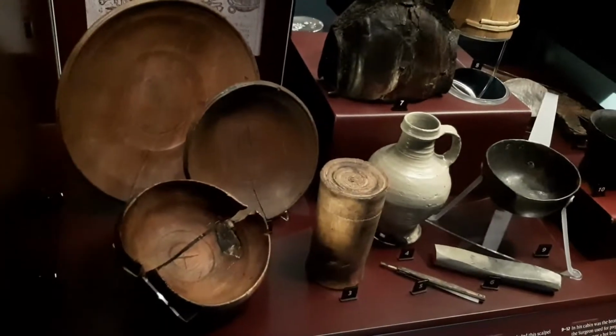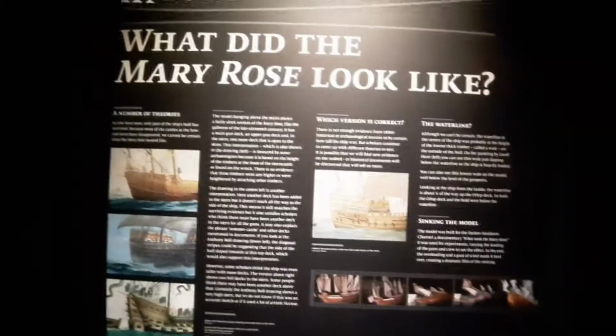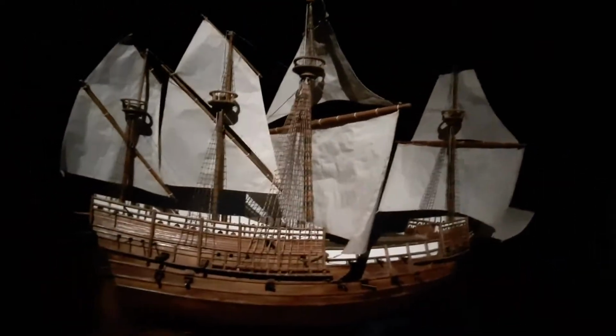Lots of artifacts, and the museum went to the extent of recreating the life at sea with the sounds. It is just amazing. You have to see this museum.